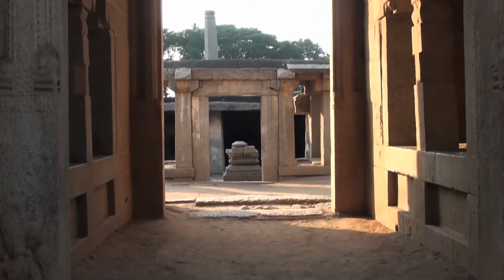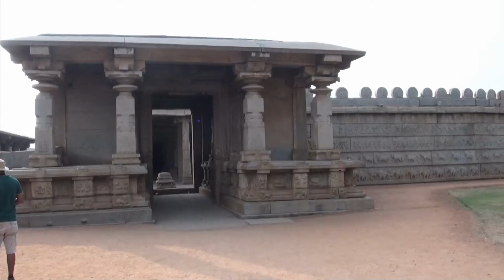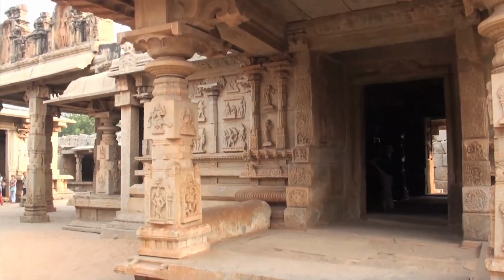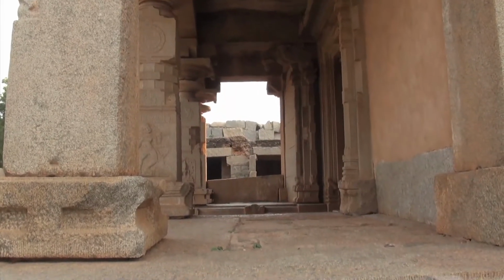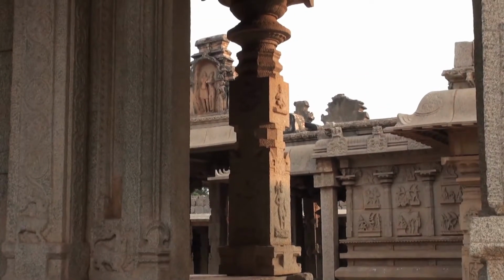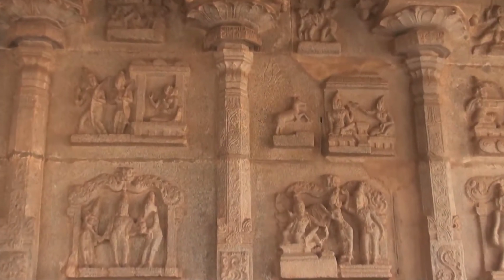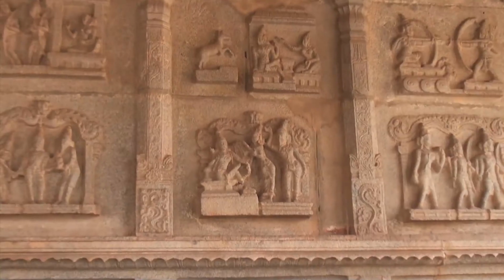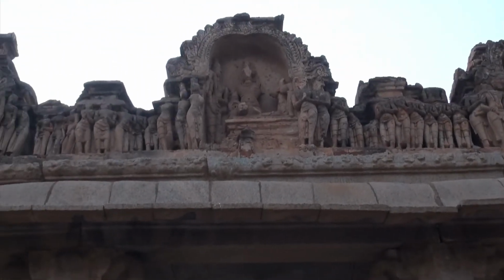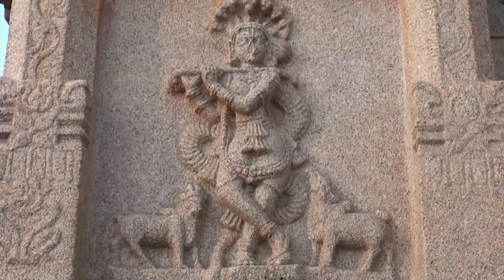After taking a good view of this place, we have decided to go to the next and final destination, the most awaited Hazar Ram temple. This one is famous for its rich carvings, and definitely it's justified. Look at this. This temple is dedicated to Lord Ram and bears carvings of the scenes from the epic Ramayana and also of Lord Krishna.